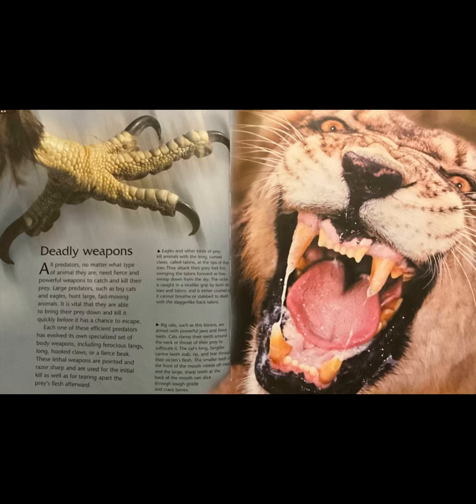Eagles and other birds of prey kill animals with the long, curved claws called talons at the tip of their toes. They attack their prey feet first, swinging the talons forward as they swoop down from the sky. The victim is caught in a vice-like grip by both the toes and talons and is either crushed so it cannot breathe or stabbed to death with the dagger-like back talons.